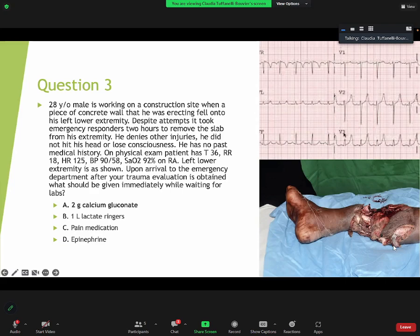In this case, we don't know what his potassium is, but we can see these huge T waves. We don't want to wait, because this could lead to ventricular tachycardia and other abnormalities. So it's totally safe giving him 2 grams of calcium gluconate. Hopefully your labs will come back. So great.